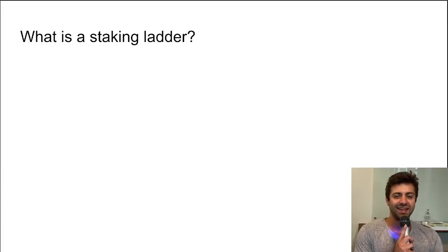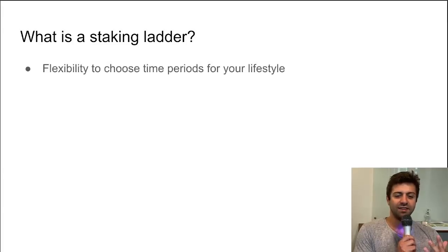Now, what is a staking ladder? Well, basically this mimics a real CD ladder, which is a strategy used in the real world where essentially you don't just stake everything in HEX all in one stake. You don't just lock up all your coins for a single day. You make several stakes along the way, right? So you choose a time horizon of, let's say, 5 years, and you stake at various intervals in multiple time frames. So what this really does is it gives you the flexibility to choose time periods that fit your unique lifestyle wherever you're at in life.